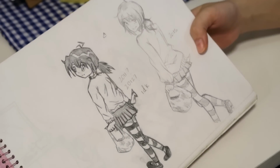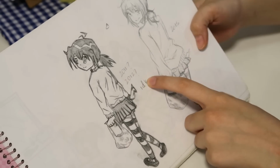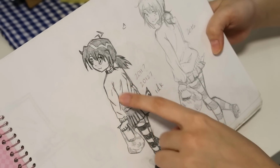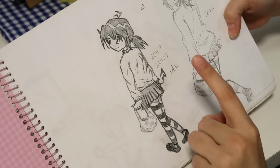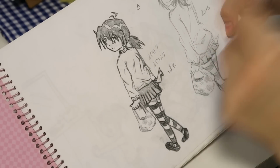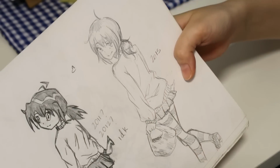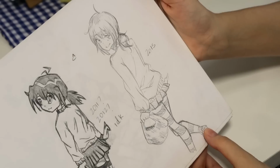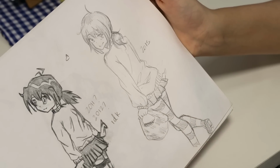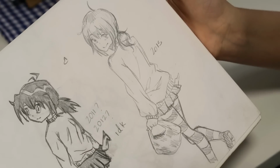So here I have a drawing from 2011, 2012, I don't know. This is what I wrote here, and it's this girl. She's very anime inspired. I was watching a lot of Tokyo Mew Mew at that time, Mew Mew Zibang too. What else? Inuyasha? I don't know if I was drawing Inuyasha at this time. And then in 2015, I made a redraw of this girly, and I honestly still think it looks kind of cute. I mean, she's kind of stiff, there's no perspective at all, but she's cute, right? I mean, come on, it's cute.